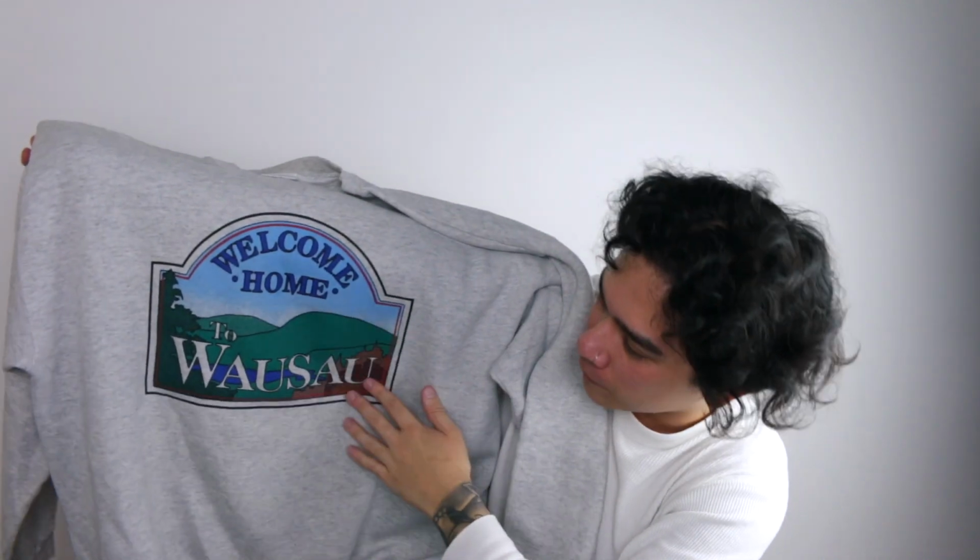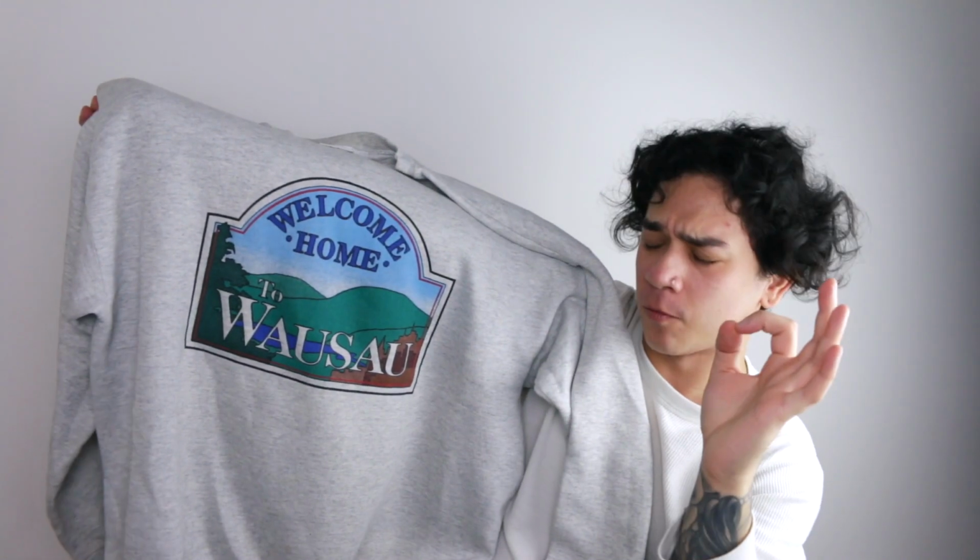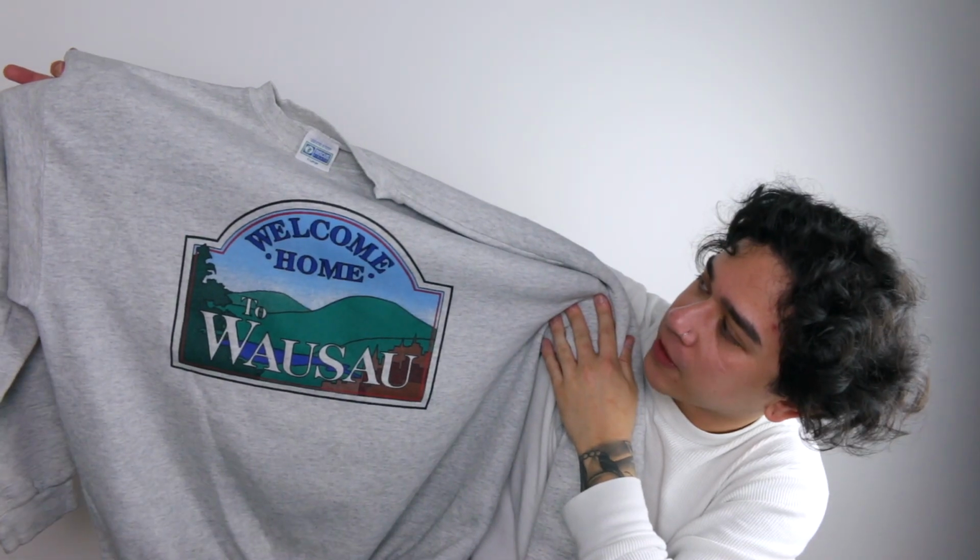I don't just pick up the vintage t-shirts. Sometimes there's a sweatshirt there as well. Honestly, not much going on. It's just a souvenir shirt from Wasor. People from this town are raging right now. It's got quite a nice boxy fit to it as well.